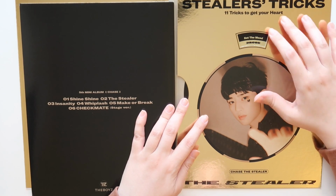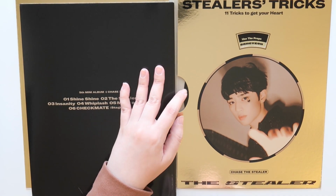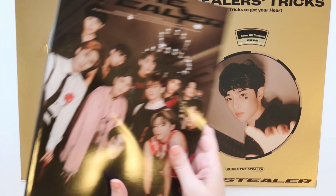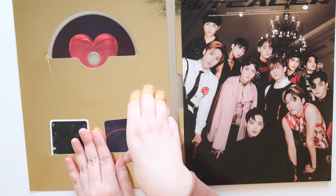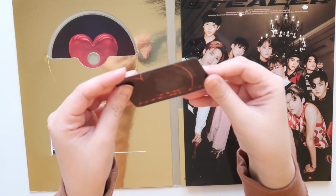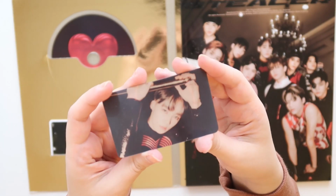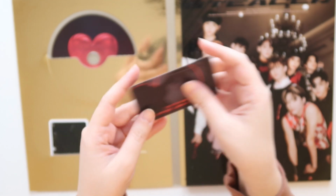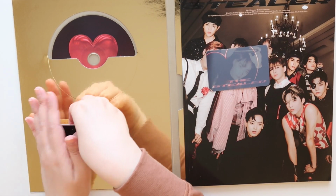But here's why there was a little circle on the back of the album, and it was to hold this wheel thing in place. I honestly don't understand the point of it, and I thought it was a little bit unnecessary to include as a thing in the album. And then the lenticular that I pulled is new. He's so sweet. I really love him a lot.